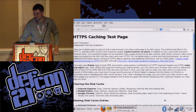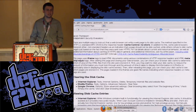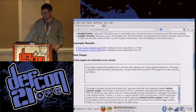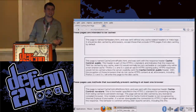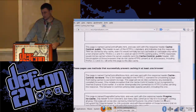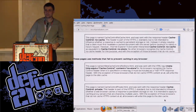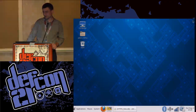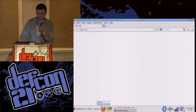All right, so what this is doing, it's a main page with a little description of what the issue is, how to check for it. And then I have some iframes down here, linking to pages that have been configured on the server to send various combinations of these headers. And I have a small explanation of what they're supposed to do. So after you visit this page, I'm going to close the browser just so we're guaranteed that it's in the disk cache. And then go back in. And we'll go to the magic URL.